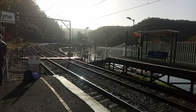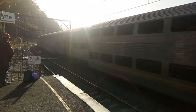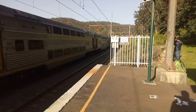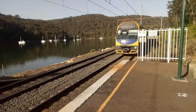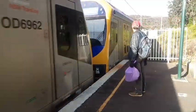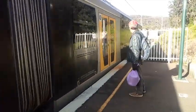Shortly passing through platform number one here at Wondabyne, we should have a Tangara set. B45. Trailing Tangara, B47. Arriving into platform number two here at Wondabyne, we have a four-car Oscar bound for Newcastle Interchange. H30, it's an eight-car set. Trailing half should be H24.